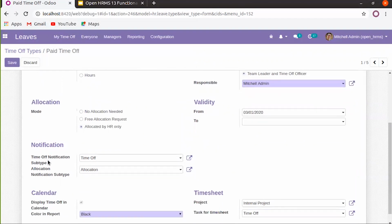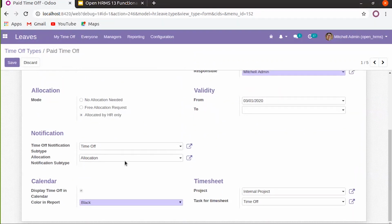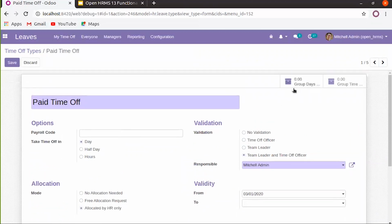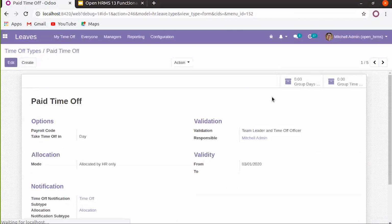Then we have notifications, the time of notifications and allocations here. Then the colors for the reporting, that is, which color this time off or leave should be shown in on the reporting side. And then you can find a smart button here where you can find the total number of days taken for this particular leave. So we'll see how to allocate an employee a particular leave and how to apply for a leave.